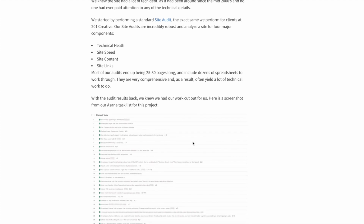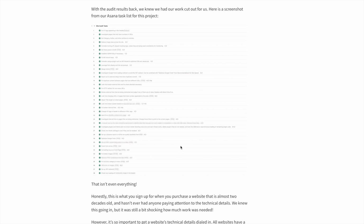Here's a screenshot of just some of the things that came out of that audit, right? And this is in our Asana task list. I actually went back a couple years ago and found all of the tasks. This is only the beginning, right? I think there were over 100 tasks that came out of it.